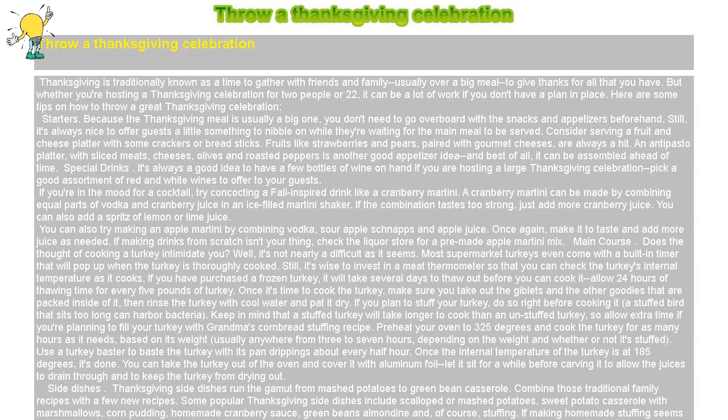Starters. Because the Thanksgiving meal is usually a big one, you don't need to go overboard with the snacks and appetizers beforehand. Still, it's always nice to offer guests a little something to nibble on while they're waiting for the main meal to be served.